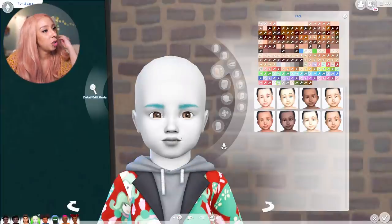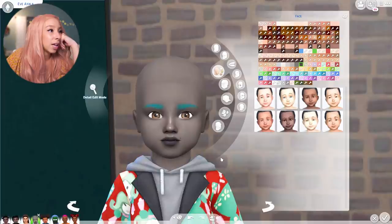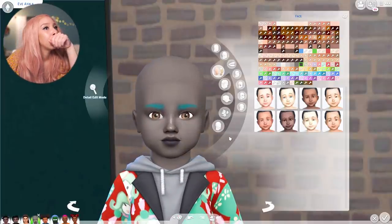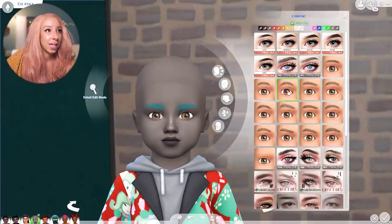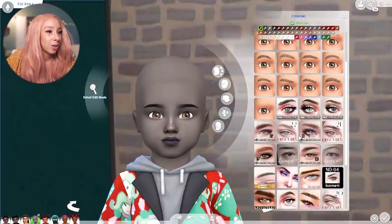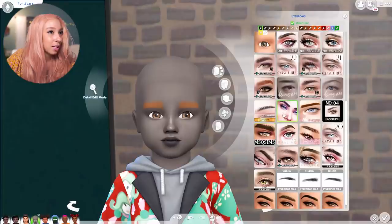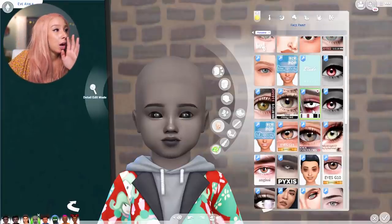I kind of like this shade. It's definitely more on the blue side though, isn't it? Okay, this kind of looks like metal. Maybe we should do that. You guys are gonna have to let me know in the comments. I do want your opinion. So for brows, I'm thinking really structured as we could find. Now, I did download some robot eyes, so hopefully they're available for toddlers.